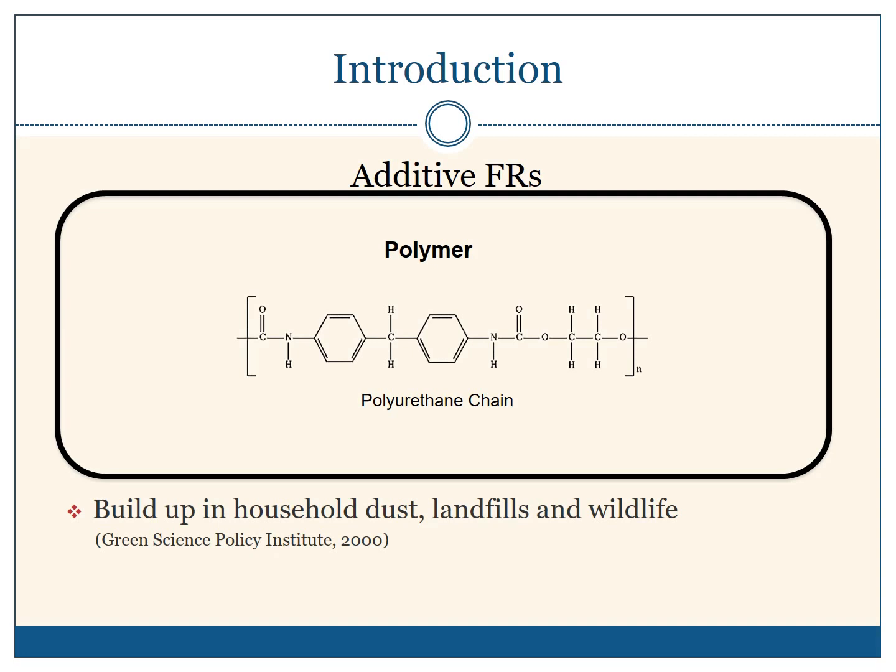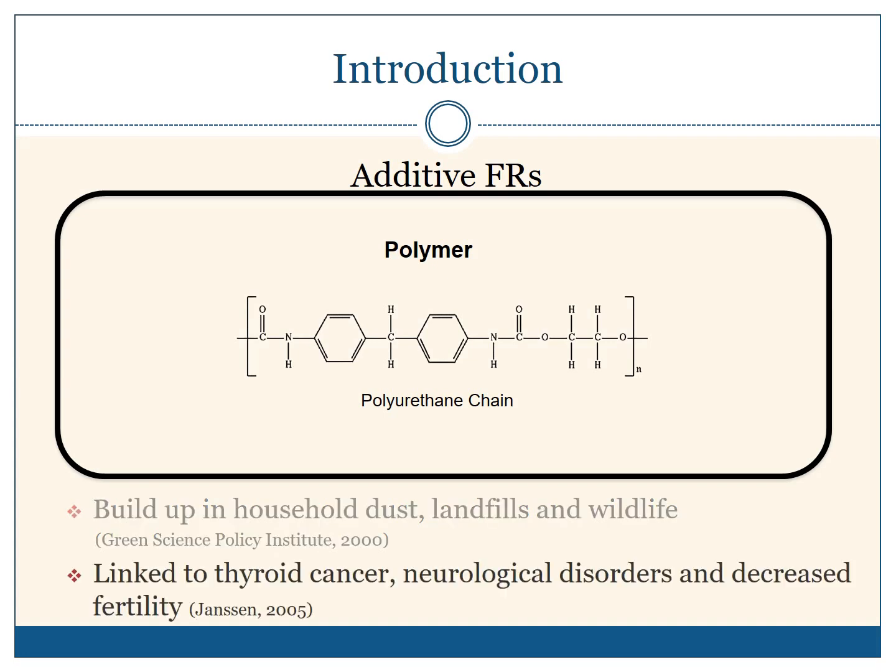We also see flame retardants persisting in landfills and wildlife, so humans are not the only ones affected by the use of flame retardants. These flame retardants have also been linked to thyroid cancer, neurological disorders, and decreased fertility.